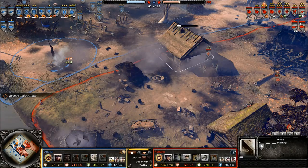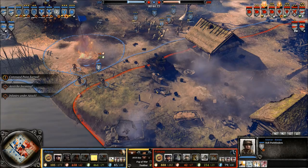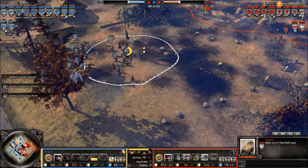Very intent on getting the fuel cache away from Anavar, and there we go, we got aerial reconnaissance going, we got the INR pathfinders moving in. You're getting very close to that King Tiger. Very close. And there you go, artillery strike right there. I don't think that was very worth it.